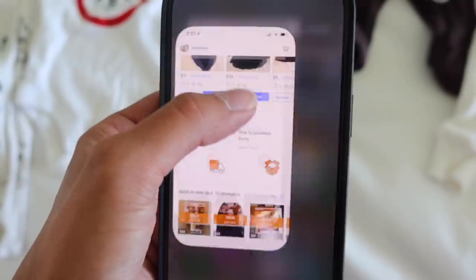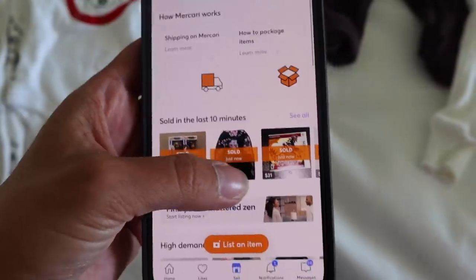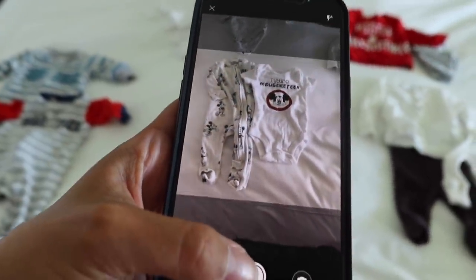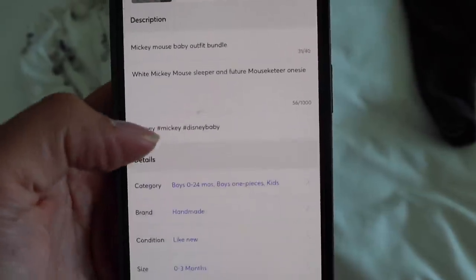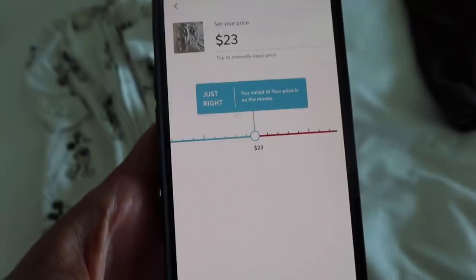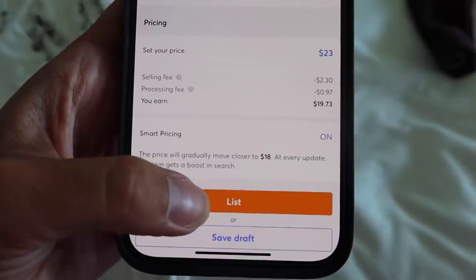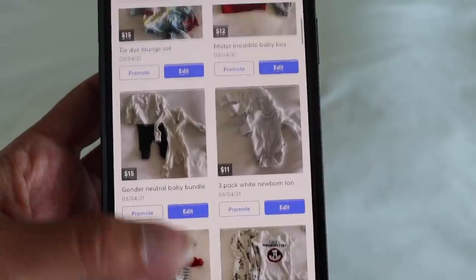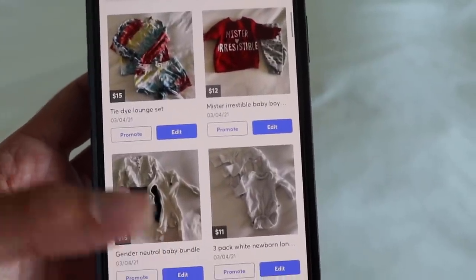So easy. I can just go right to the Mercari app and click list an item and take a photo. So I'll do this little Disney bundle. And so you just select the size and write the description of what everything is. And then you just set your price and click list. And it is that easy. So now everything is listed on there, and that took no time at all.